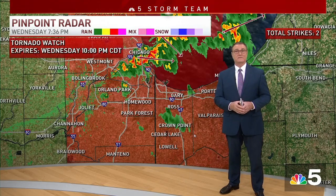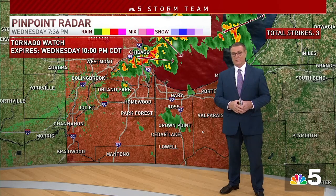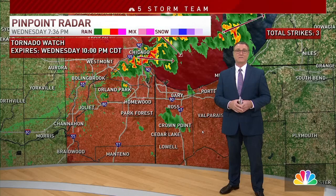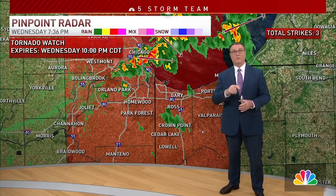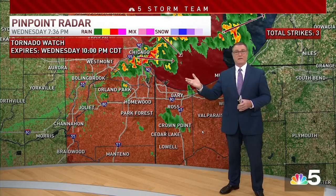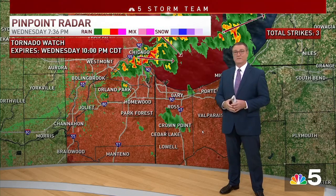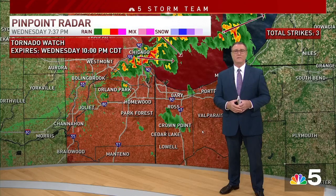But the model guidance was uncanny. Last night at 10 o'clock, it was showing some of those rotation streaks. Throughout the day today, our storm team, we've been watching this thing. Every model run kept those rotation streaks in the forecast. And then you've seen what's happened. We've got confirmed damage, confirmed tornadoes, and we'll continue to monitor the situation and bring you the latest when you're right here on the NBC5 News coming up at 10 o'clock tonight.